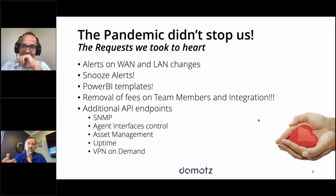In addition to this, we've removed the fees associated with team members, essentially the licensing fees, and we've improved how we do integrations. We've rolled all of our integrations into the single $19 per month plan. I think this was a really good move. We got a lot of positive feedback because it does help out, and in essence it really does simplify the model. Frankly, I'm excited about where we're going.